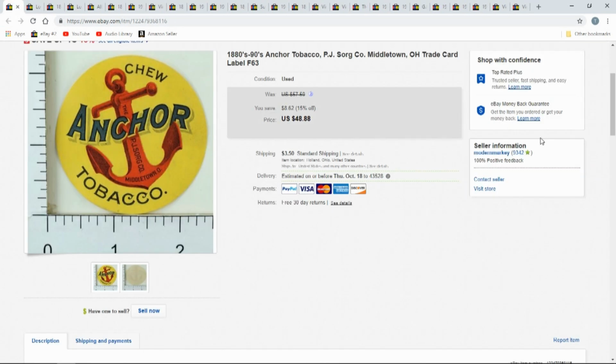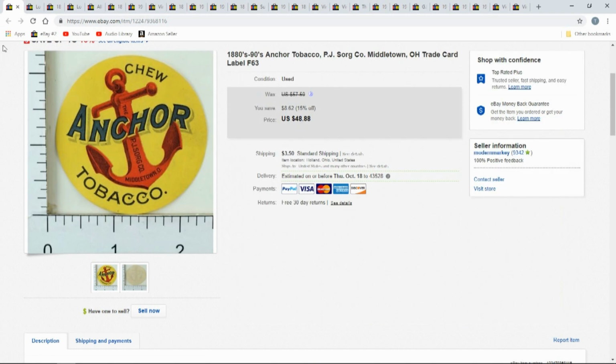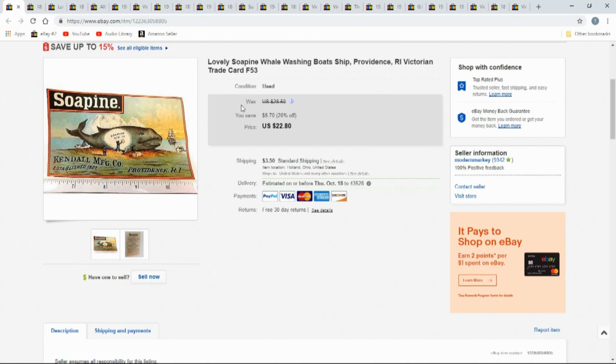Now this is a tobacco label. It's a small one. It'd be like a sticker for advertising more than anything else, like a poster stamp almost. Again, I listed this in Victorian trade cards, other Victorian trade cards. So anyway, that was a pretty good one. This one sold for $35. And the next item here is just another trade card. It's in the Victorian trade card section, other.